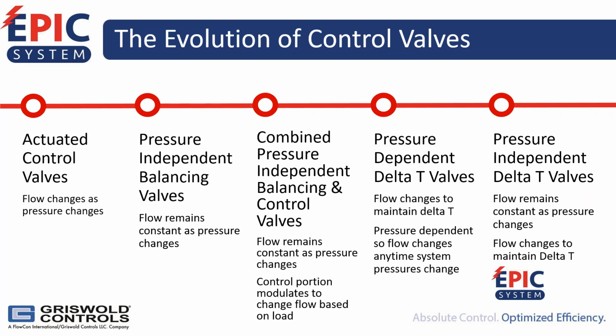At Griswold Controls, we were right there leading the industry since we had already introduced the MVP pressure-independent valve in early 2000. The industry started to realize that controlling delta T is the ideal way to control the heat transfer in a piece of equipment. And so pressure-dependent valves were designed that opened or closed the valve based on the delta T requirement across the equipment. So pressure changes in the system would cause a flow change, which required valve repositioning.